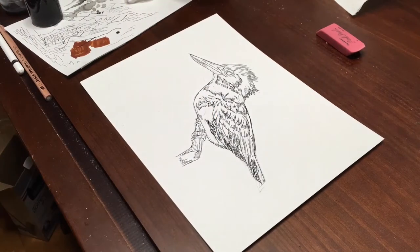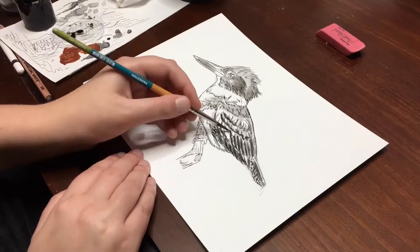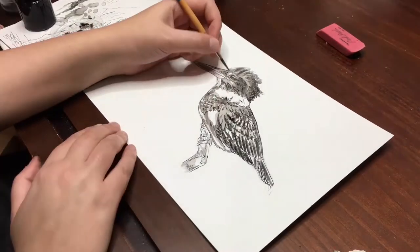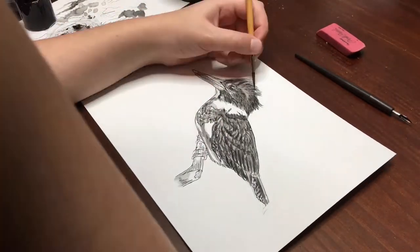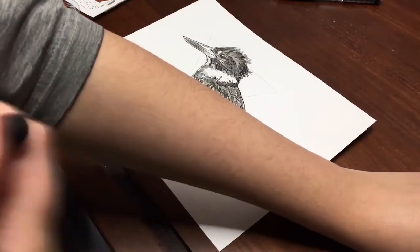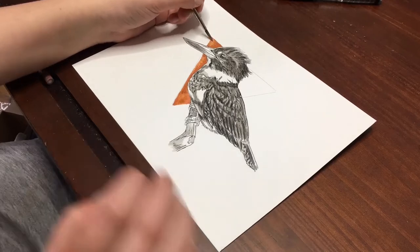I chose to do a female kingfisher for this one, and the difference between the males and the females is that the males have a mostly white underside, and the females have this red barring, two red bars on the underside. So there I am, kind of adding that in. And I chose to do an upside down triangle. I thought that it would fit really well with the bird and the shape.